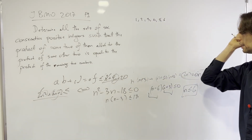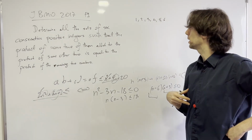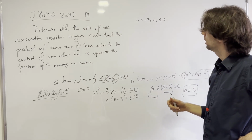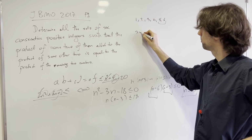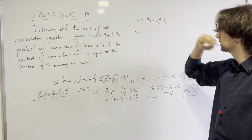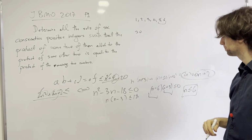What will I ever do with these numbers? The only idea for me right now is casework. I do not see another way to go about this. Maybe if it's 5 times 6, I need 30. And 30 is just too big. Seems 4 times 3 times 2 times 1 will be too small.